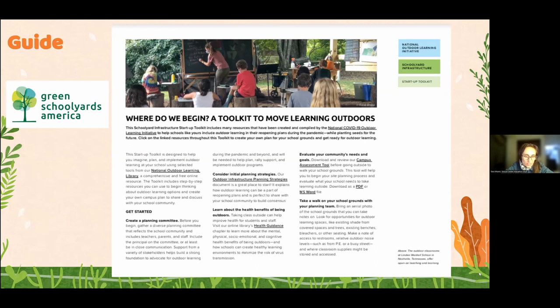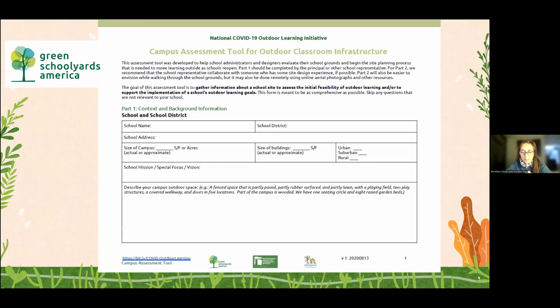And so, yeah, Green Schoolyards America has really great toolkits on how to and where to begin. So much built in over the years since 2020 is when they really started planning these. And we were actually on their committee to help them create a lot of these tools. And the next tool I think Steve's going to talk about is an assessment of your schoolyard, how to do kind of a small feasibility study.